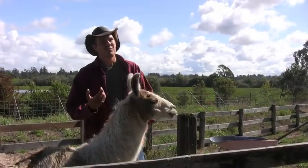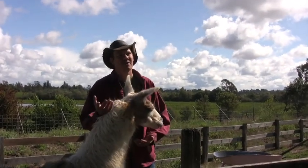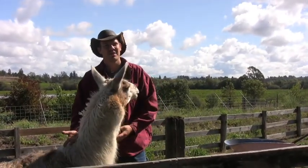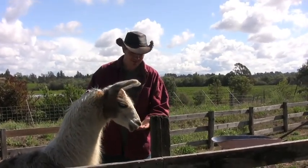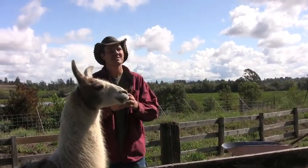So one thing that's really important to think about in terms of animals on a farm is if you look at most farms in the US, they're almost all either a plant farm or an animal farm. Mother Nature doesn't segregate her plants from her animals. The byproduct of a plant is food for an animal, and the byproduct of animals is food for plants. It's a closed loop system.